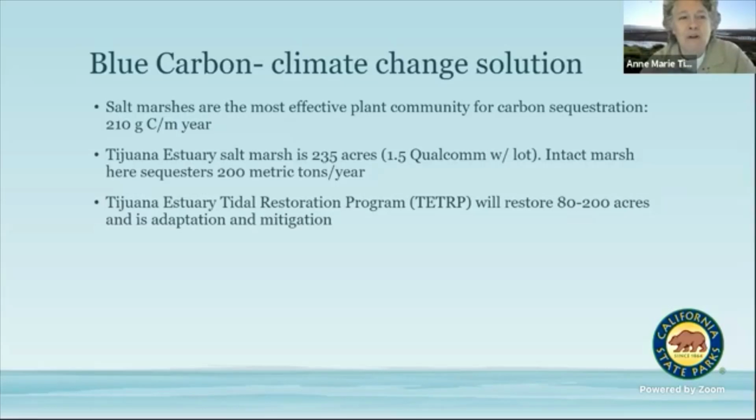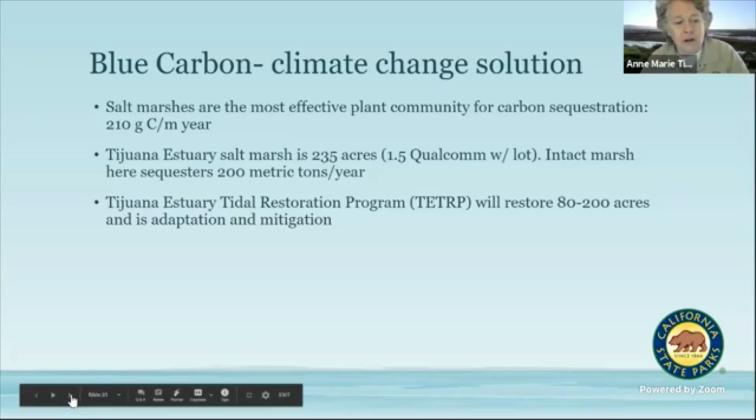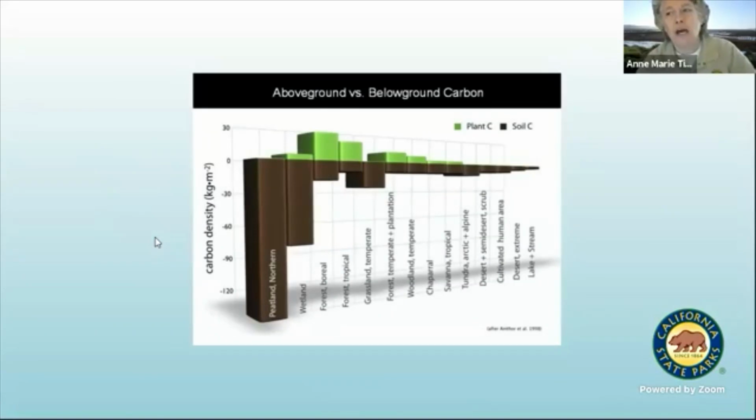And one of our solutions is restoration. Like I talked about before, our program is called the Tijuana Estuary Tidal Restoration Program. We're hoping to at least start with 80 acres eventually. It's very expensive restoration, but it could be up to 200 acres. And what's interesting about restoration in the salt marsh is that it's adaptation, which means getting ready for climate change, but it's also mitigation, which means it actually fights climate change. So that's what's so amazing about that, and that's why it's so important that we move forward with our TETRA project down at Borderfield State Park.